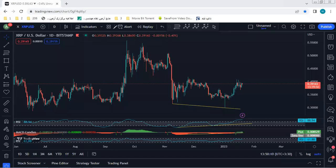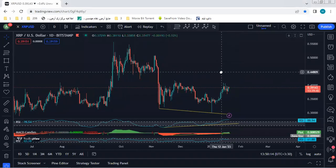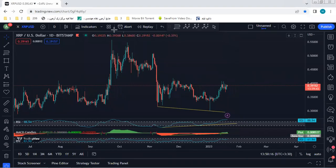XRP, we start with the daily chart. I want to give a quick update. First of all, if you look at my last analysis, I mentioned what I'm looking for in XRP this year. At that time, the price was somewhere around 35 cents.